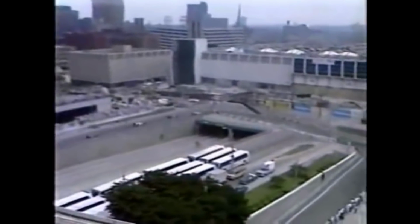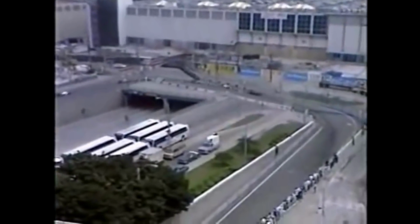The track would also host the SCCA Trans Am Series beginning in 1984, as well as the Indy Car Series for 3 years, until the circuit was moved to Belle Isle in 1992. While the Belle Isle circuit is still used to this day, the original layout has been lost to time.